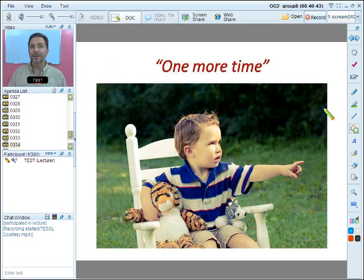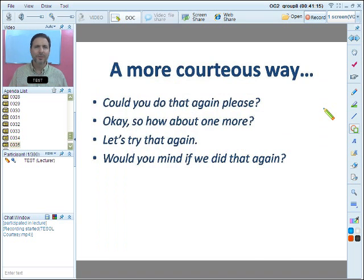And then we have the little child here directing one more time. Sometimes teachers will tell the students, do that one more time, or one more time class, one more round. You'll just have to be aware of what it is you're saying that's direct. I would challenge you, record yourself and compare it with what I'm talking about here. You might catch yourself giving a lot of direct orders to your students. One more time, we could say, could you do that again, please? Let's try that again. Would you mind if we did that again?